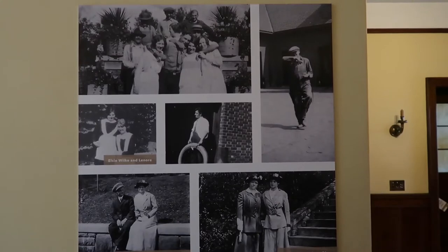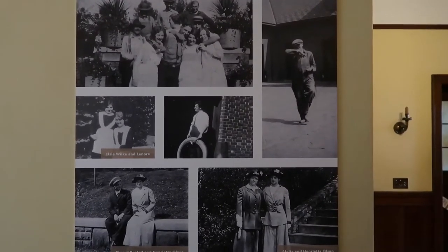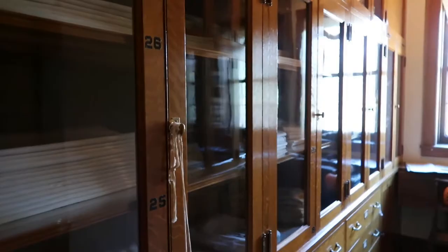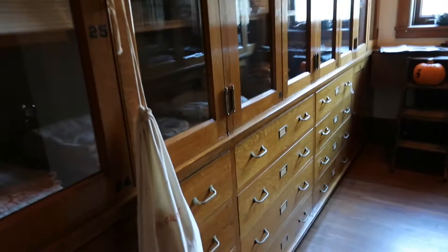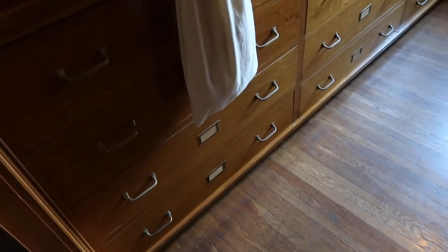And I'm guessing these are all servants since they're pictured in this part of the building. And they all look very happy, don't they? And it looks like this is the linen closet. Interesting how it's all numbered like that. So they remember where the linens go, I would imagine. And every one of those drawers is labeled by room.